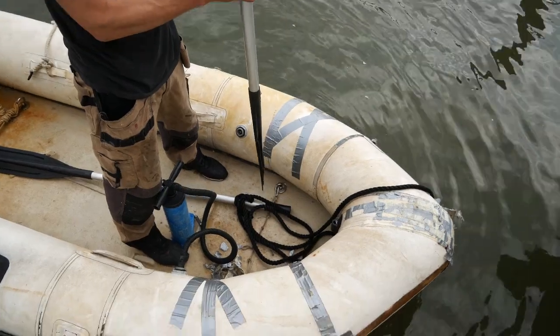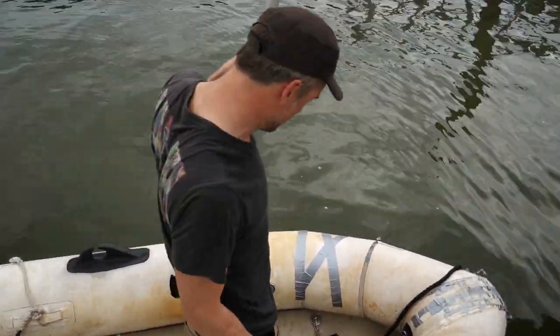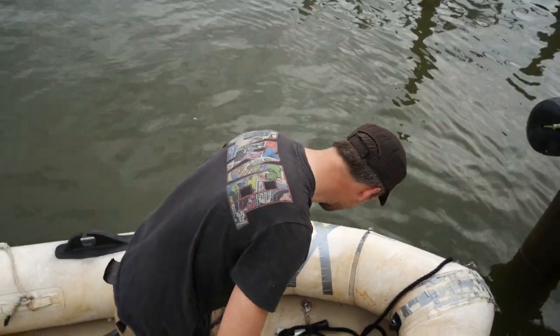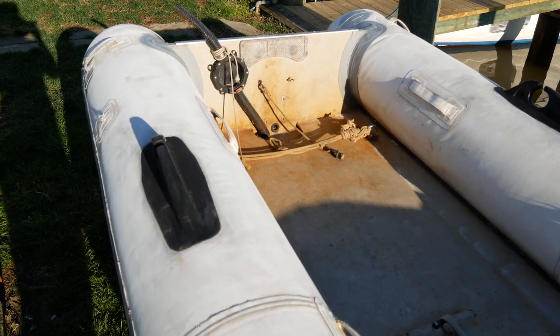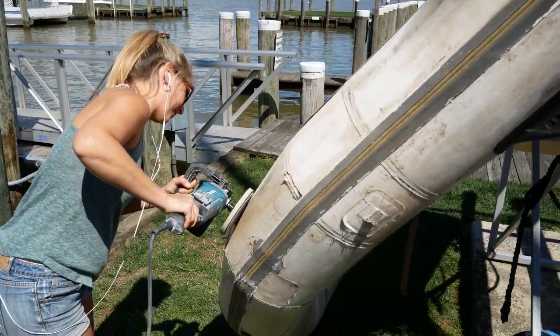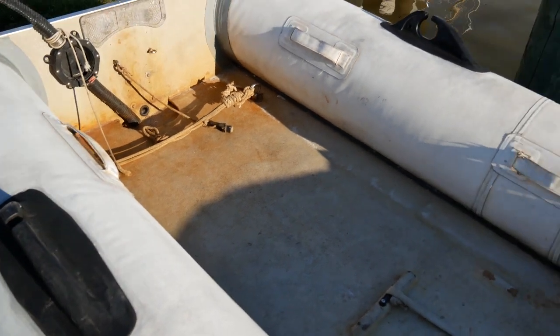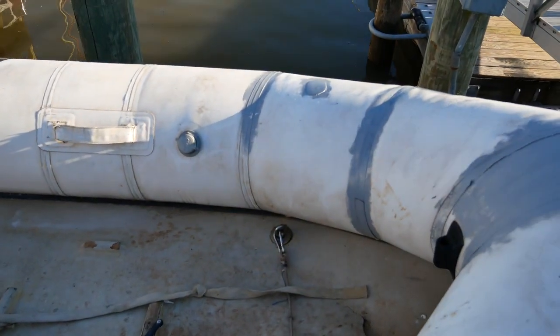She's in a sorry state, isn't she? Oh, good times we've had in this dinghy though, hey? Exactly. So we've been working on the dinghy for the last few days, sanding it all back to make a key for this rubber paint we've bought. And that's the grey paint just on there.